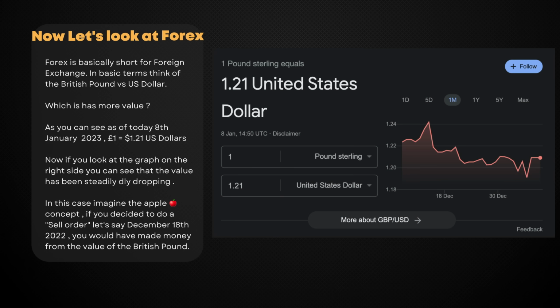So now let's show this in a real world scenario in terms of what we do in Forex. Forex is basically foreign exchange. In basic terms, let's look at an example. We trade in what are called Forex pairs. An example is the British pound versus the US dollar. Without going into too much detail, the pound is £1 basically. Now if I was to ask you what's worth more, £1 or $1, you might be able to answer that, you might not. But as of today, the current market is saying it takes essentially 1.21 US dollars to make £1.